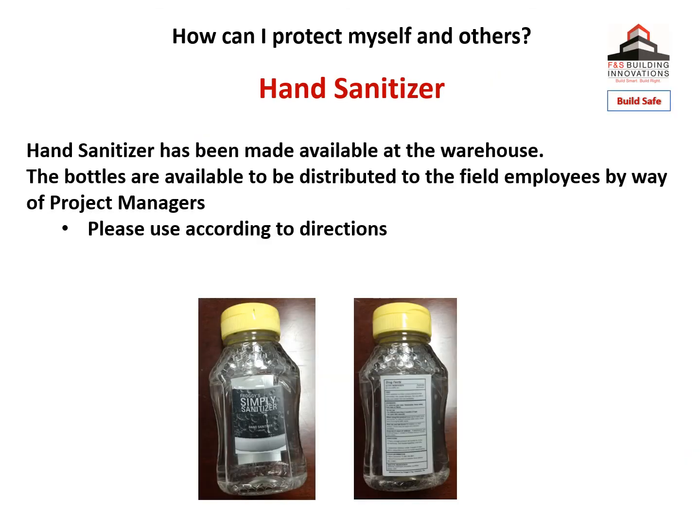We have hand sanitizer made available at the warehouse. The bottles are available to be distributed to the field employees by way of the project managers. Please contact your project manager if you do not have one of these, and please use according to the directions.